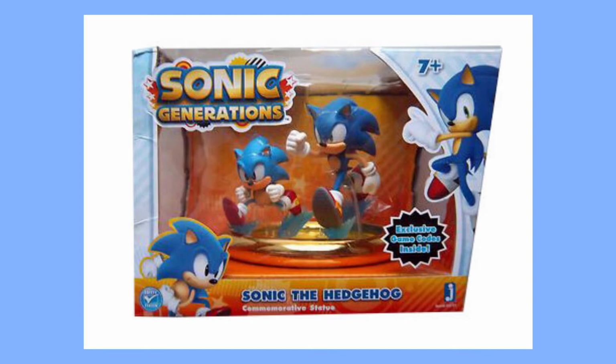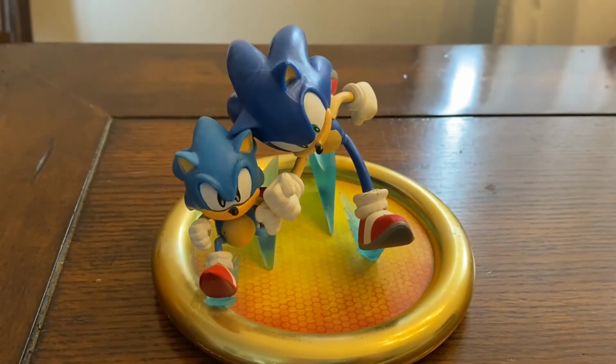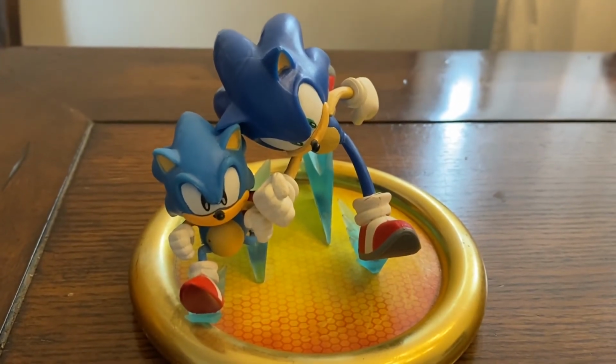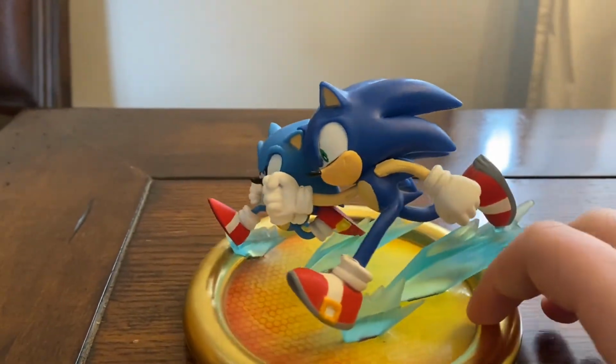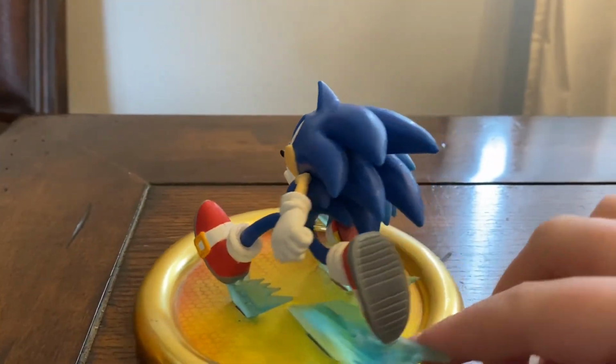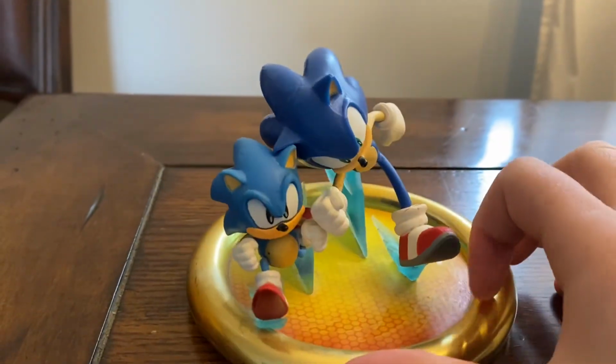And like I said, just looking at these images, you can't really tell if there's anything wrong with it. It just looks pretty standard. And I haven't shown you any footage from the one I own, and I've just been showing these standard pictures for a reason. Now, this is what this statue actually looks like out of box in person. And you can already tell that it's not looking too great without even going into the finer details. Obviously, the modern Sonic is just falling down and leaning on the classic Sonic.